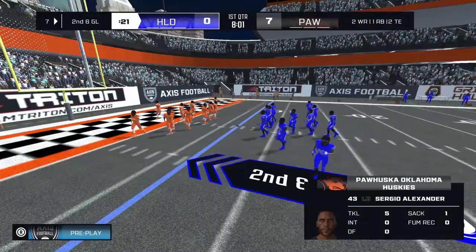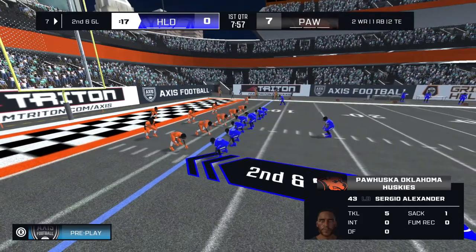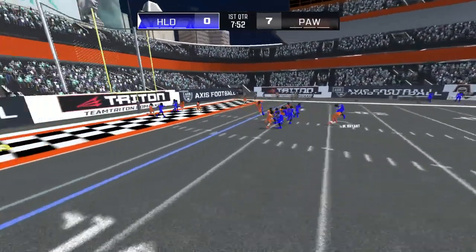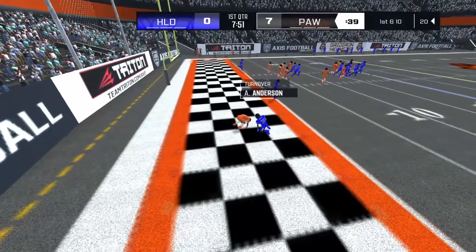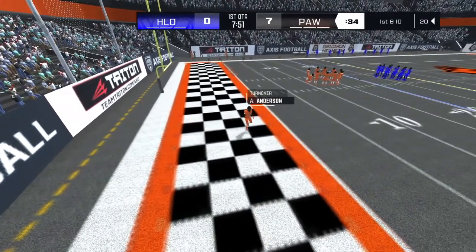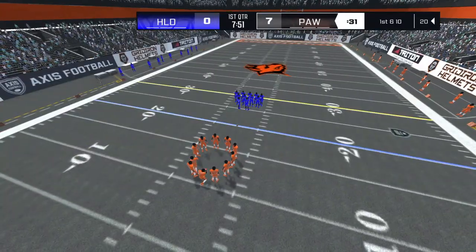Second down and goal. The field as far from the head coach as possible. It will be interesting to see if the offense can do anything on this drive following that turnover.